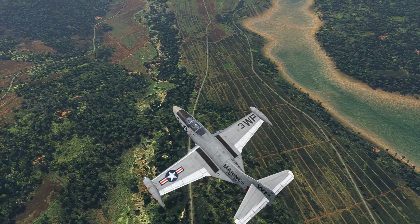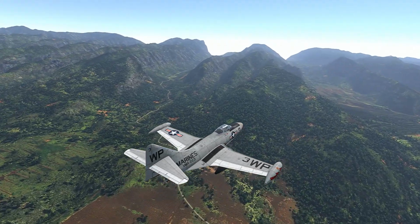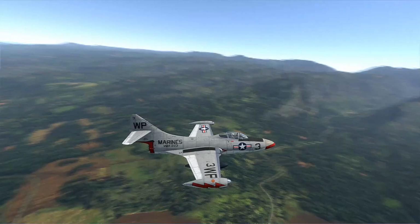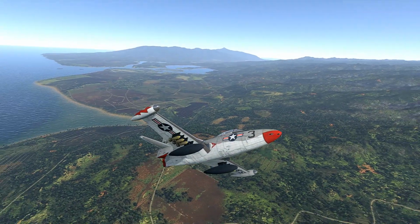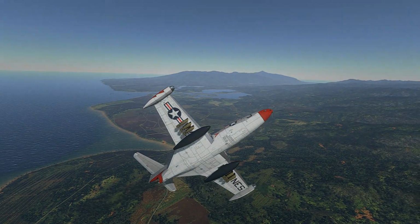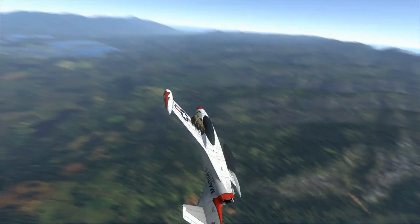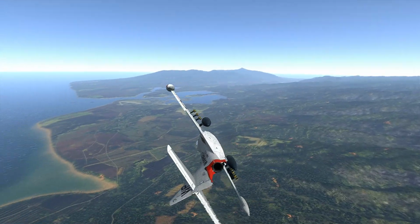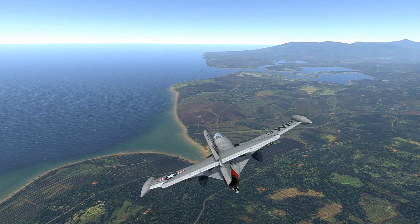As mentioned before, this is a very high-end DDS format skin, but one of my favorite features is actually the underside. And as you can see right here, whenever it's turning, it's the white and red, and it's very, very sharp looking. It actually makes me think of the Thunderbirds from the US Air Force.